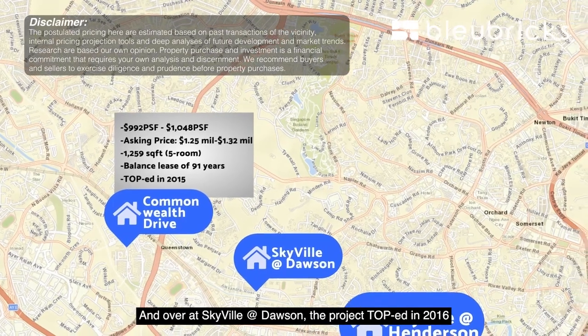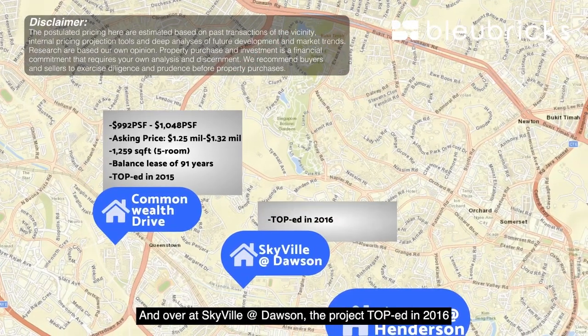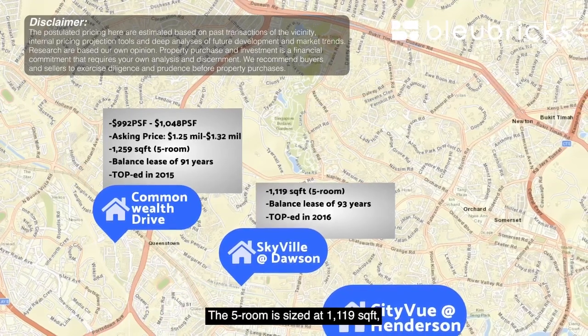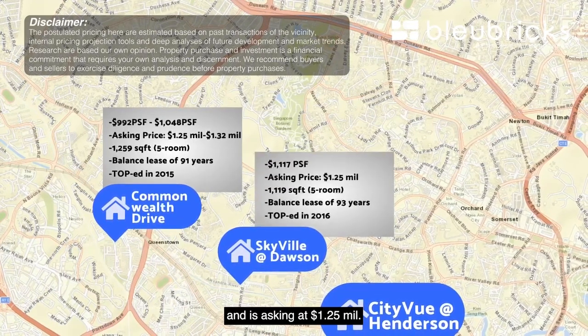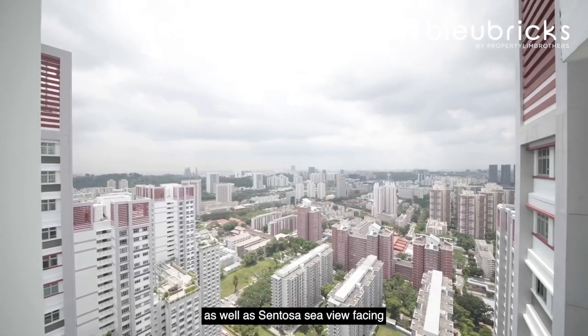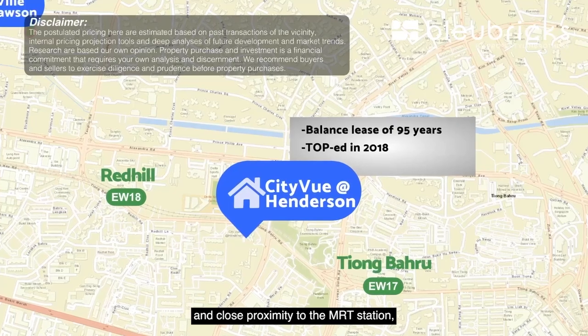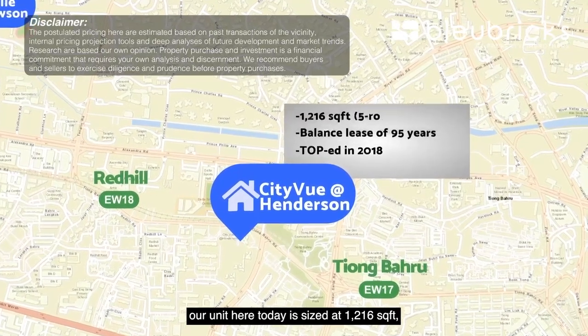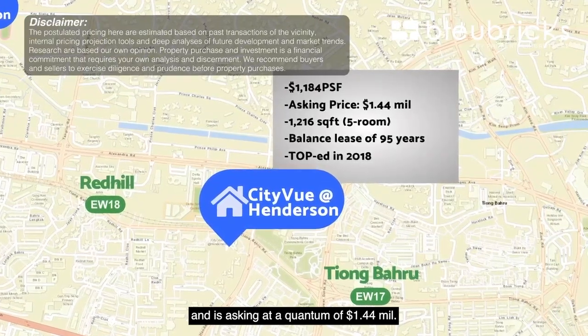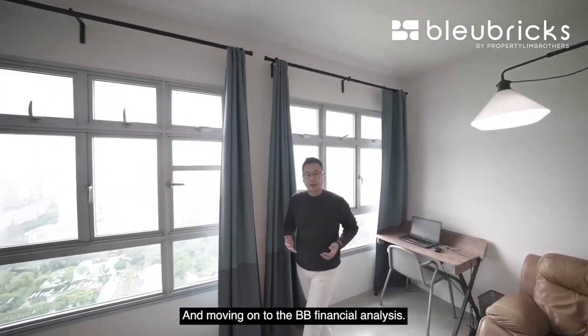And over at Skyview at Dawson, the project TOP in 2016 and has a remaining lease of 93 years left, the 5-room is sized at 1119 square feet and is asking at 1.25 million. If you wish to stay on a high floor with City View as well as Sentosa Sea View facing and close proximity to the MRT station, our unit here today is sized at 1,216 square feet and is asking at a quantum of 1.44 million. And moving on to the BB financial analysis.